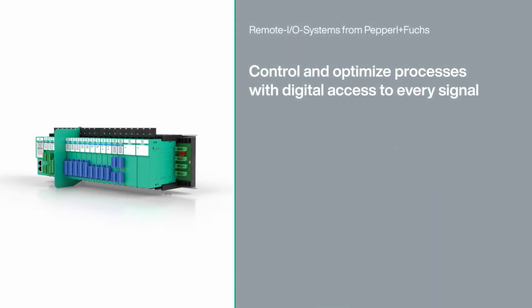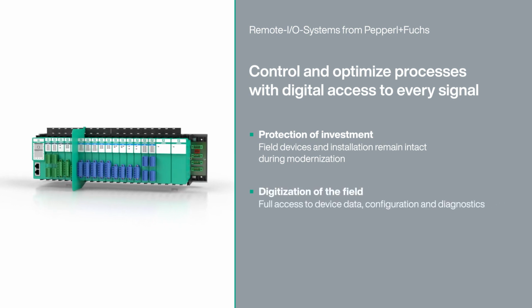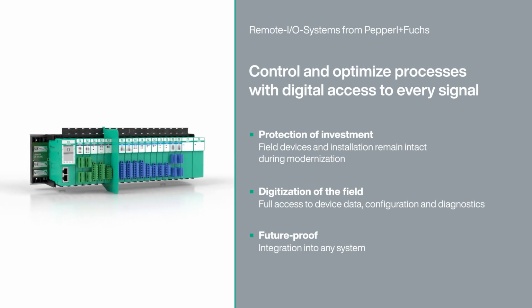With a remote I/O system from Pepperl+Fuchs, you can protect your investment in installed instrumentation. With full digital access to all data, you ensure your plant is prepared for the future.